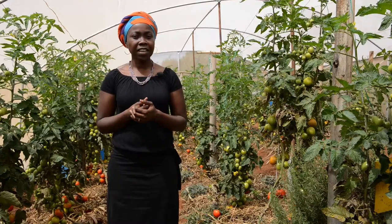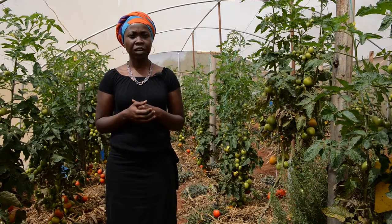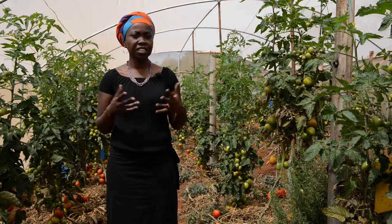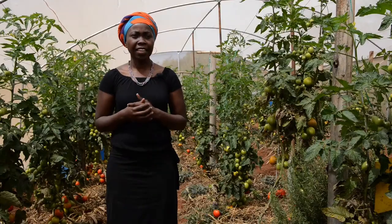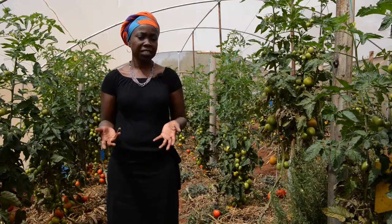The reason we're very interested is just to try out the netting technology. It was something new for all of us. Some of us had already used the plastic tunnel, and we've had different experiences with it and different challenges. One thing I can say about the plastic tunnel is that it worked well because it helped keep away most of the pests out there.